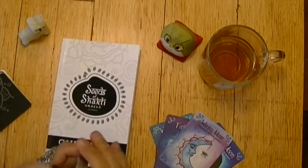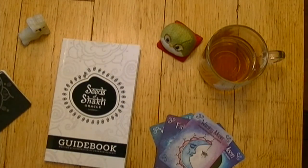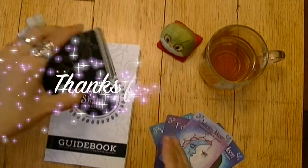Anyway, so that's it. The Messenger Oracle, my own little homemade Chakra Oracle, and the Seeds of Shakti.